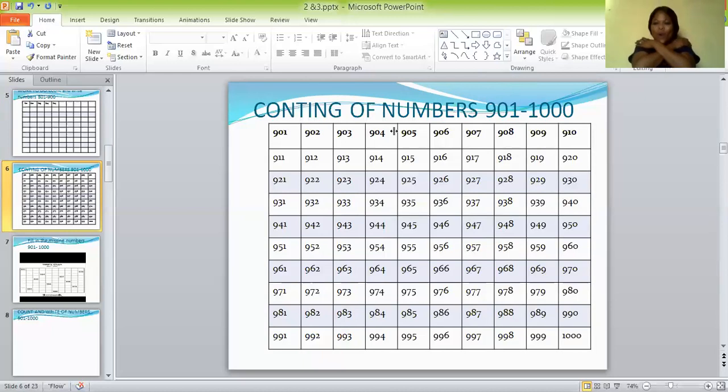Catch it. Oh, beautiful. So you have to count and write from your 901 to 1000. For more understanding, the same way we have counted our 801 to 900, we are going to count our 901 to 1000. Let's start.